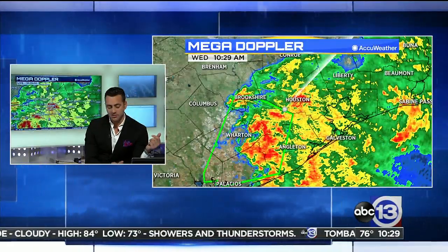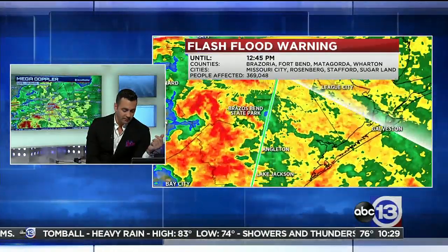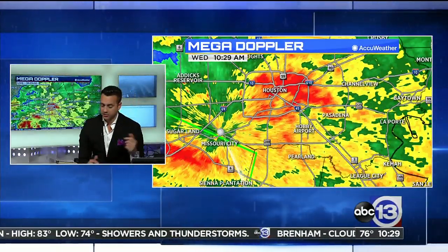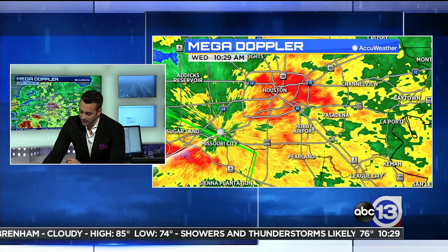Flash flood warning continues until 12:45. Say again. Good right now. Bush Airport, Hobby Airport is more moderate to heavy rainfall. Looks like things are looking okay at the airports right now if you have flights headed out.